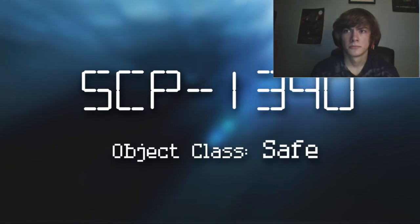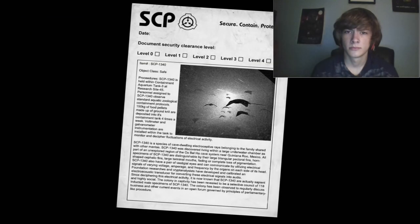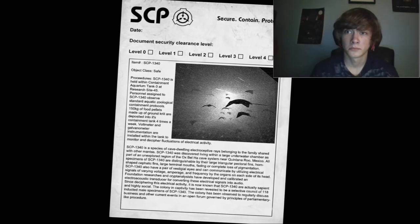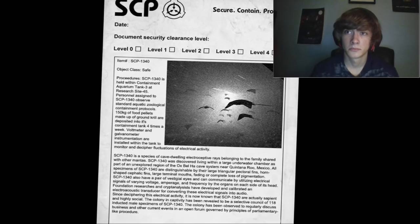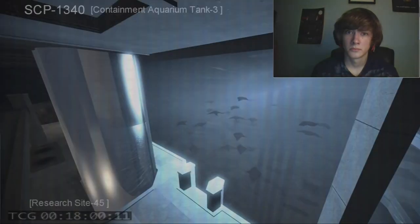SCP-1340. Object class: Safe. SCP-1340 is a species of cave-dwelling electroceptive rays belonging to the family shared with other mantas. SCP-1340 was discovered living within a large underwater chamber as part of an unexplored region of the Ox Belha cave system near Quintana Roo, Mexico.